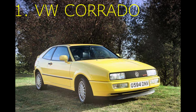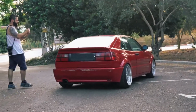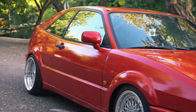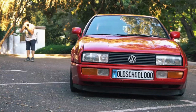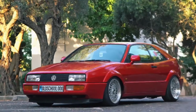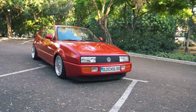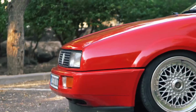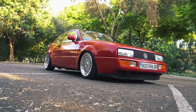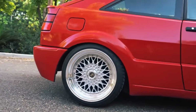At number 1, the VW Corrado. The VW Corrado is, for me, a future classic because it was released in 1988, and the Volkswagen division had, of course, the Scirocco, and then they wanted to go with the successor of the Scirocco, sort of a weird cousin, which was the Corrado, which is a strange shape. Now, it didn't pull in the same numbers that the Scirocco did, which is why there's a new one. However, I still believe this will be a future classic because of that reason.